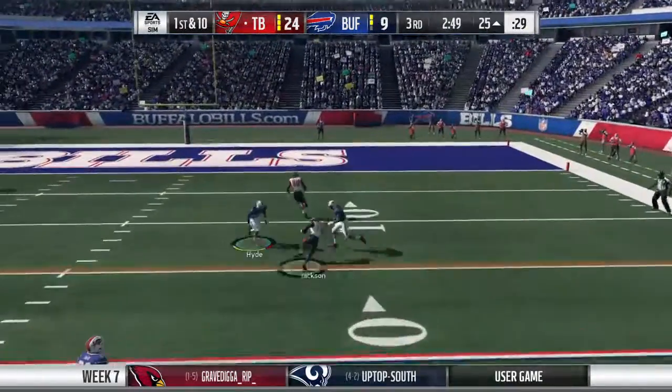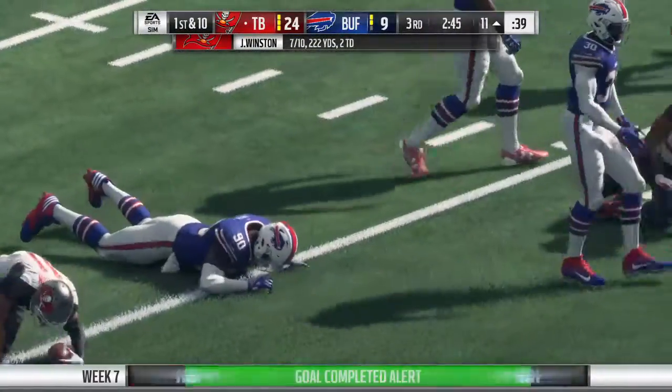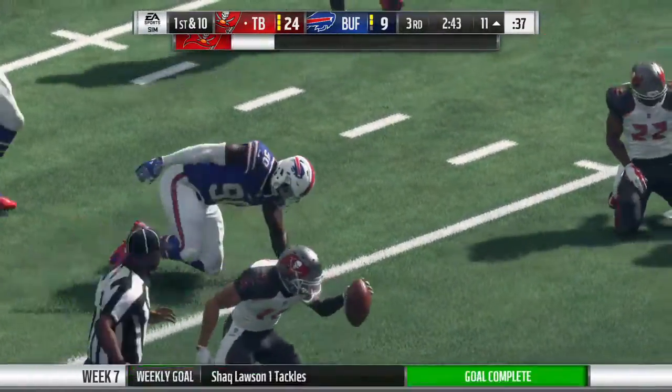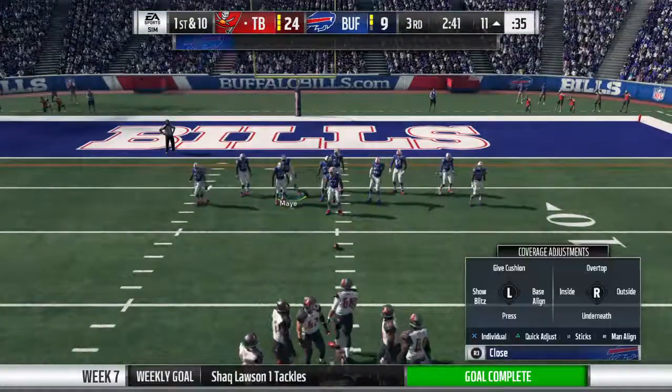Following the interception, Winston. Right side caught by Jackson. And down inside the 15, shy of the 10. That one goes for 13 yards, and it moves the sticks.